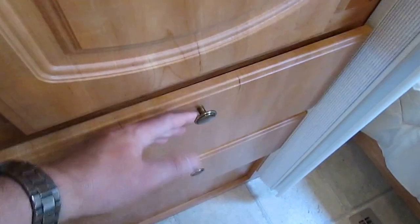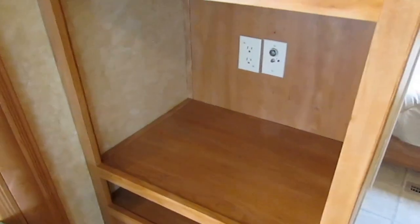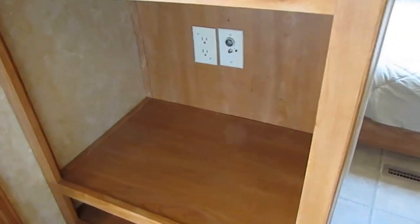Closet space right here, storage. Of course, this is your DSI control. You can just light the water heater with a push of a button. Nice deep closets and storage. Drawers work great. Place for a TV right here if you want to put one in it. Again, you can put a flat screen, or you can put a CRT in there.